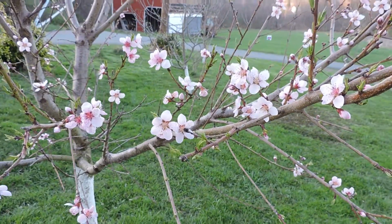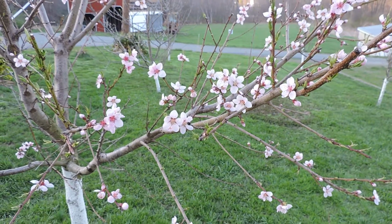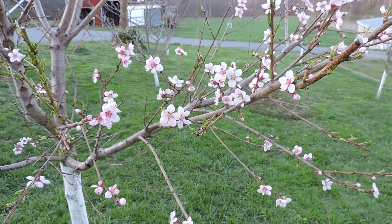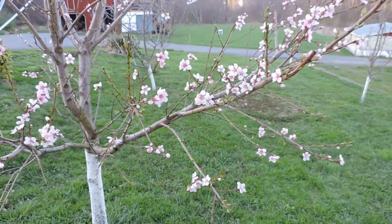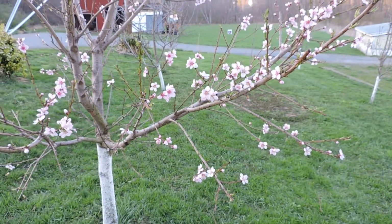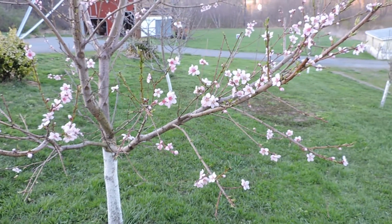Well, hello folks. We are looking at trees that are finally starting to blossom. We're in a warm spell here and it looks like it's going to stay that way for a while. Today it was in the upper 70s and hopefully there's no frost in the immediate forecast. Don't need the blossoms to freeze.